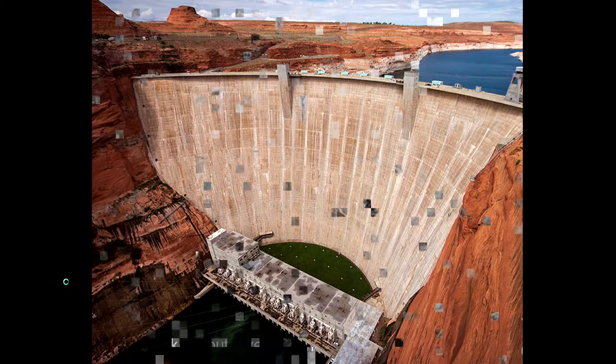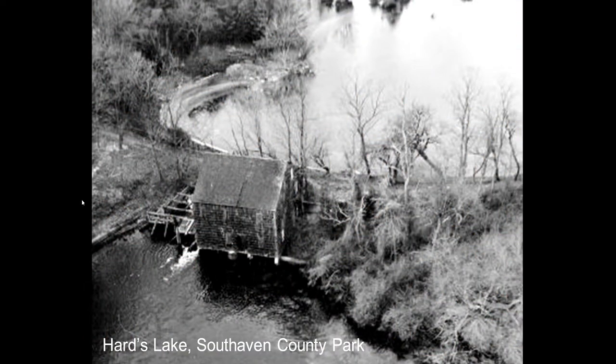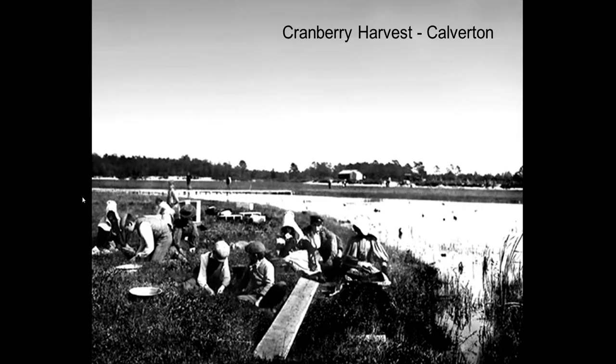So why did we build so many dams? Originally, they were built to power grist mills. That's the structure at Hards Lake in South Haven County Park. Then cranberry bog production. At a time, there was cranberry production on Long Island, places like the Sans Souci system, where all those little impoundments you see were cranberry bog production.